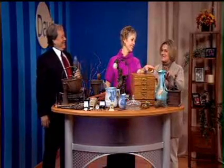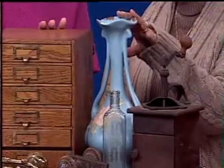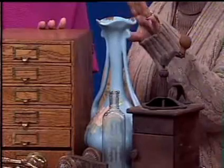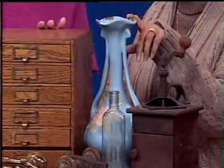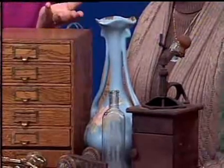Now, this is really beautiful over here. We were talking about this earlier. This is a Weller vase. It's from the 19th century, and people still use this. And Don actually picked this up for a steal at the antique show because it has a chip in it, less than $20. But can you get really good, inexpensive antiques?